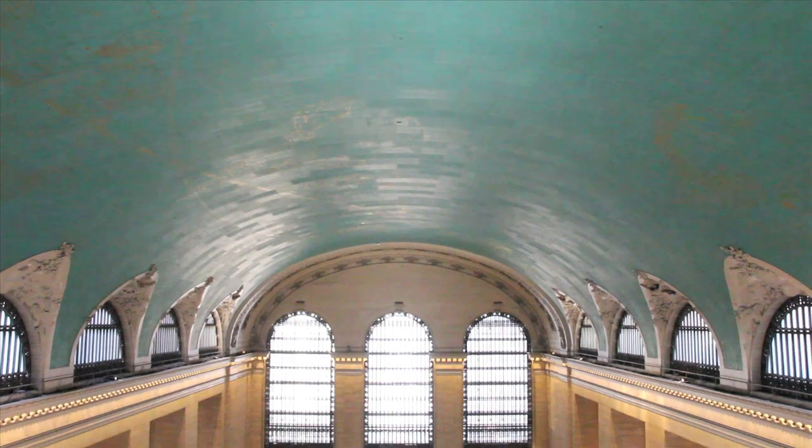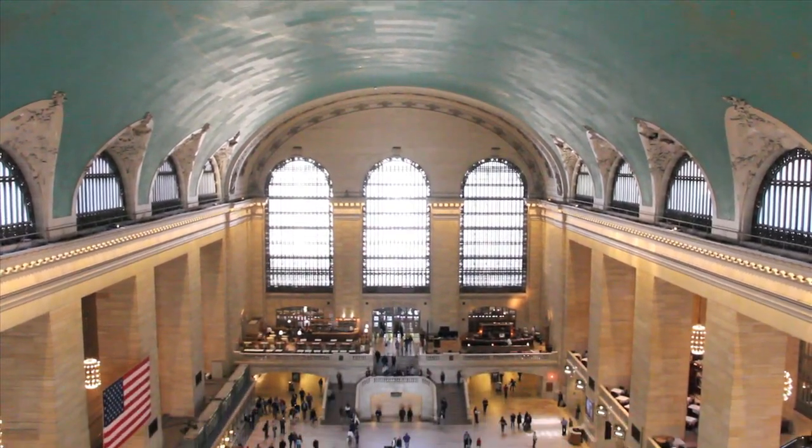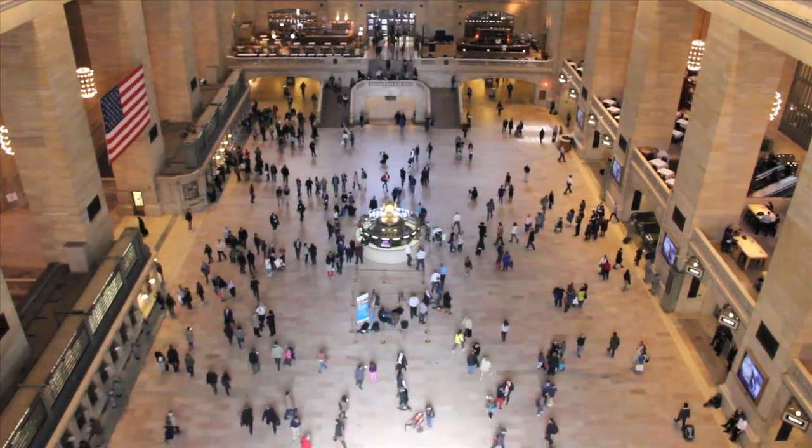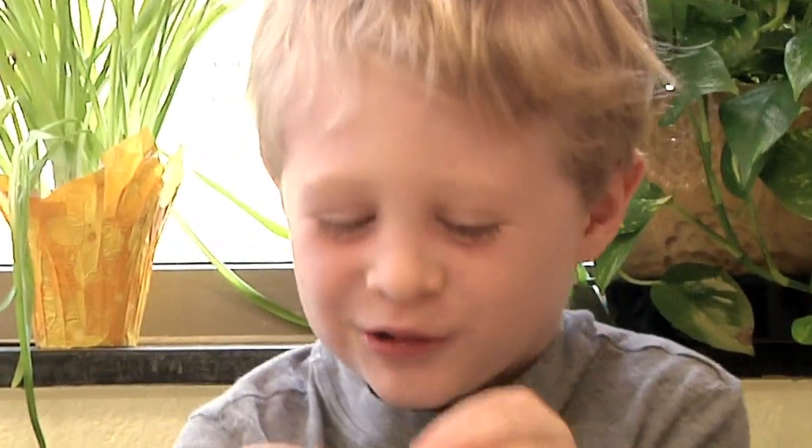I can see the constellation. When a child is standing next to someone in Grand Central, and then they go up to the atrium, they look down, and they see that person, and that person is this small. We saw people, and the people looked like tiny, tiny ants. What it really teaches the child is about the enormity of Grand Central itself, and the enormity of that moment.